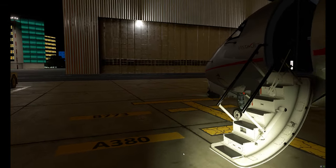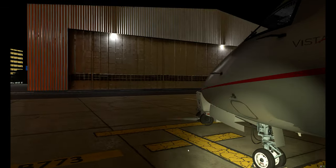Okay, let's put these pins in place. We'll just pretend to be opening this. It's not bottled at the moment. Alright, let's get back in there and start preparing the aircraft for departure.